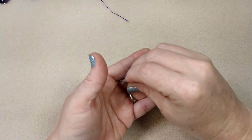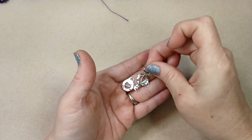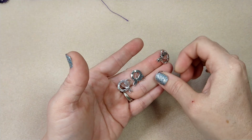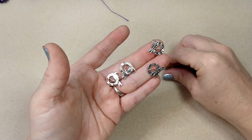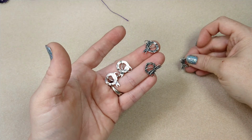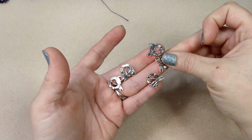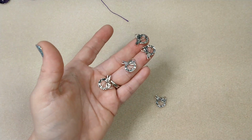Okay, then we have 16 by 22 millimeter platinum plated brass dragonfly. No, I'm in the wrong place. We are at 6 pieces of 17 by 17.5 millimeter round with dragonfly charms. Okay, that was a mouthful. Some of these things are a mouthful.